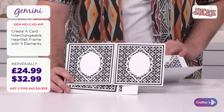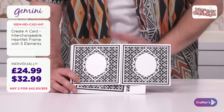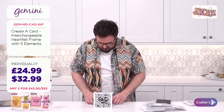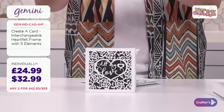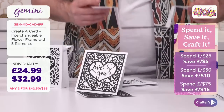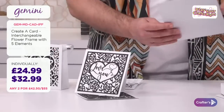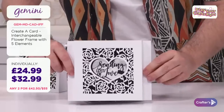So if you wanted to put something like your own picture in there, or you wanted to stamp a sentiment that you already have in there, absolutely you can do that. So we've got that one. Then we've got these ones here with a gorgeous rose design on them, which has all my love. How classy and gorgeous is that? We've then got this one here as well, which has love you on there. Think about doing gorgeous concepts like this with the gatefold. How classy is that? And then, of course, the beautiful diorama, which has got the sending you lots of love in there as well. So that's just two of these.